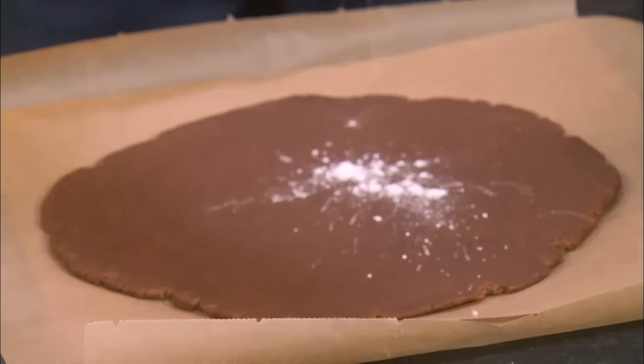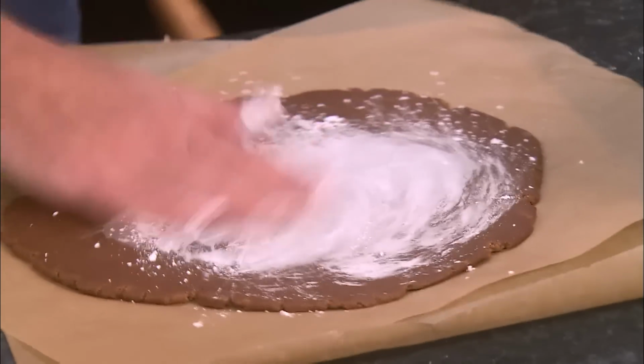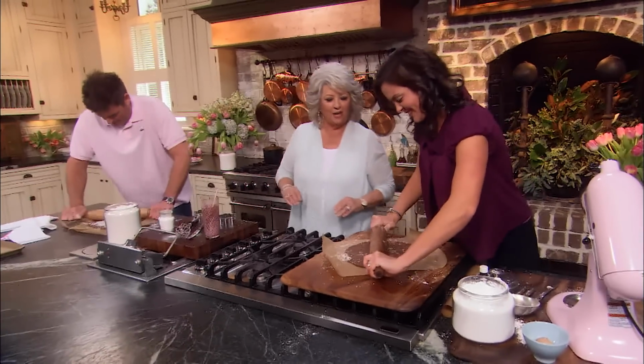I'll give you some. Thank you, Brooke. I'll give you sugar. Thank you, son. All kinds of sugar in the kitchen today. Ooh, this takes all kinds of strength. Yeah, I know.